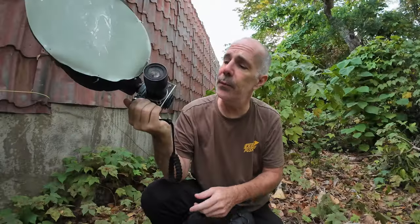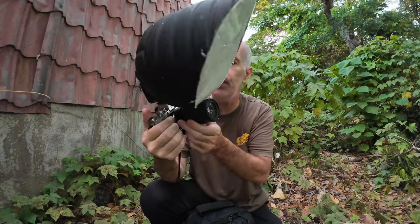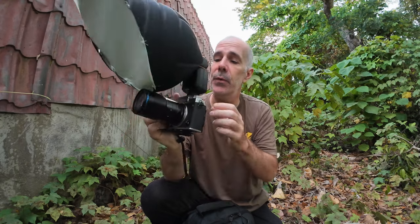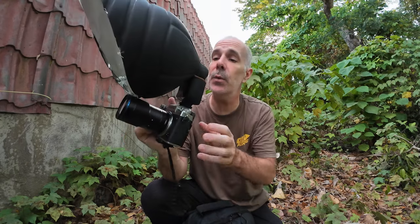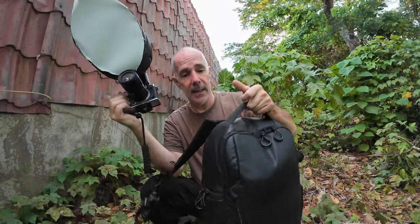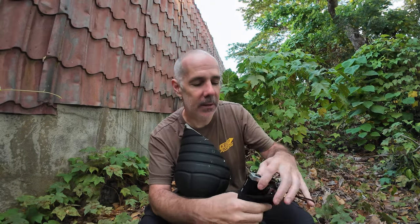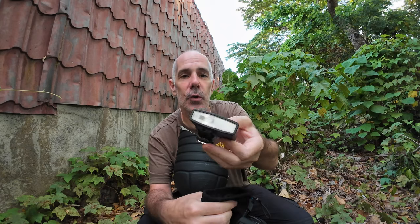Today I took with me the Fujifilm X-T5, the Laowa 65mm ultra macro, my homemade flash diffuser, the Godox V350F, and in my small and light bag I have also the Canon R7 with the RF 100-500 just in case of emergency, if I see a snake in a tree or something, or a scorpion.